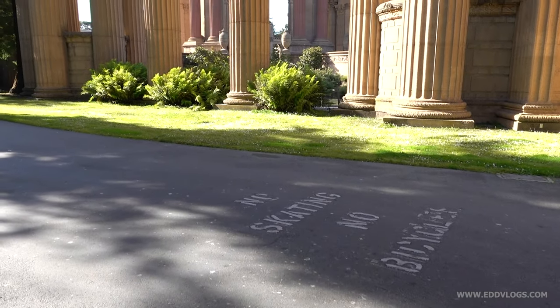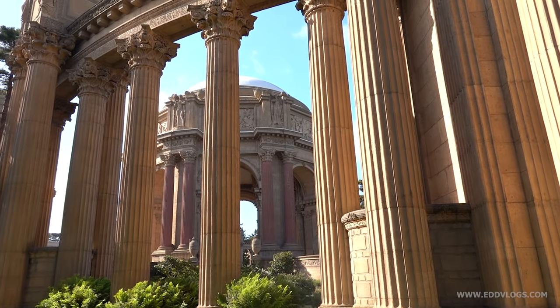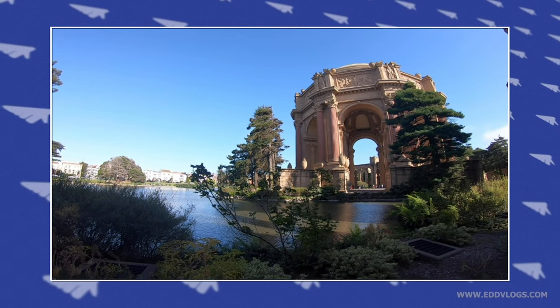And you might be wondering where I'm walking through. Let me show you. Check it out, you guys. Today we are walking through the one and only, the magnificent, the Palace of Fine Arts. This beauty right here. The Palace of Fine Arts has to be one of my favorite locations in San Francisco.